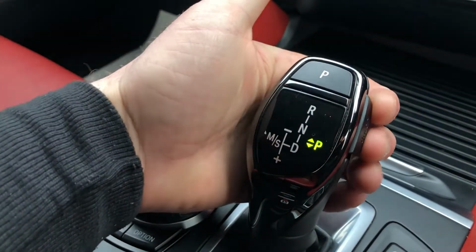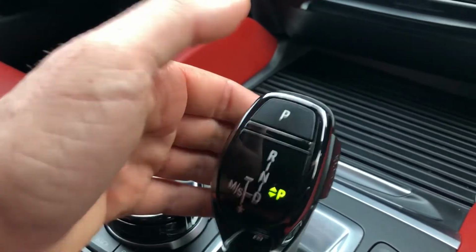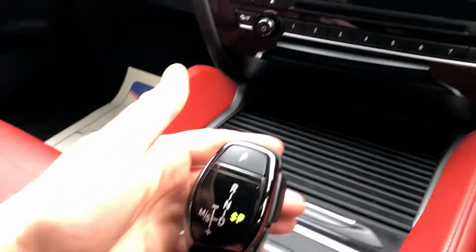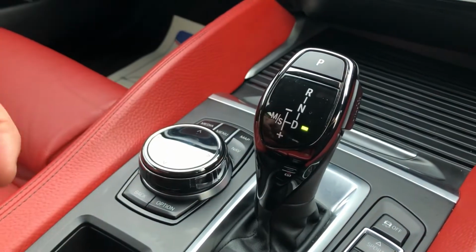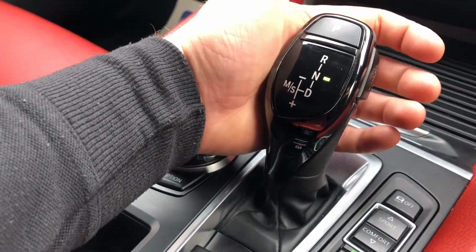Really simple to use. There's an unlock button here. Unless you press it, you can see that you won't be able to change gear, and it will also warn you on the instrument cluster. Put on the brake, click the button, and you can see you're in drive. Up is reverse, and just down one is neutral.